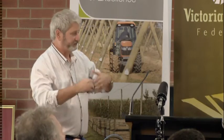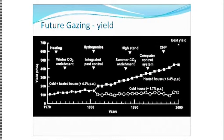Let's have a look at future gazing. Where are we today? Where are we heading to? And a little bit on where we've come from. This is a chart showing relative production levels from the year 1970 up to 2000.